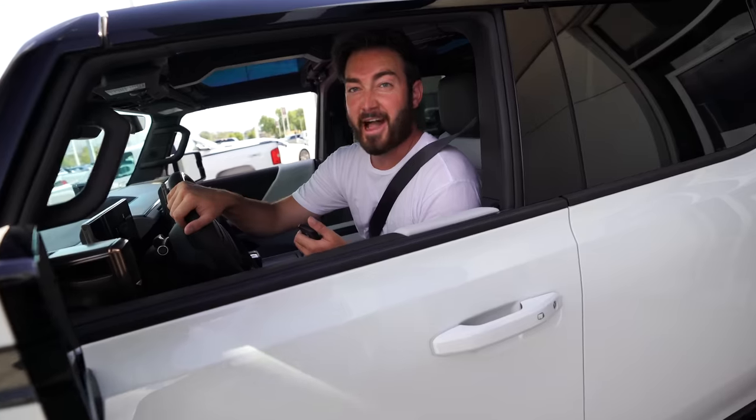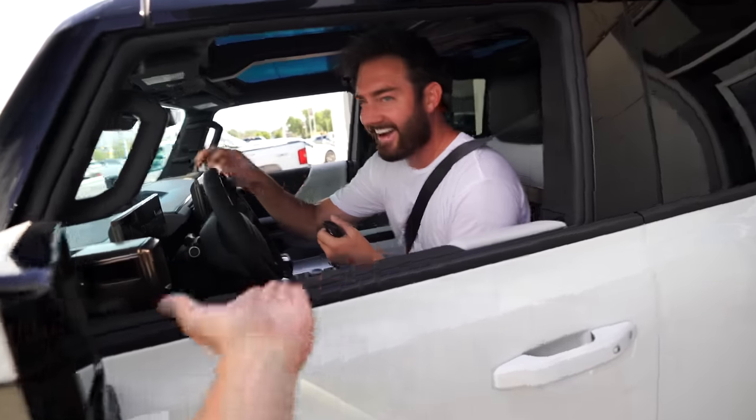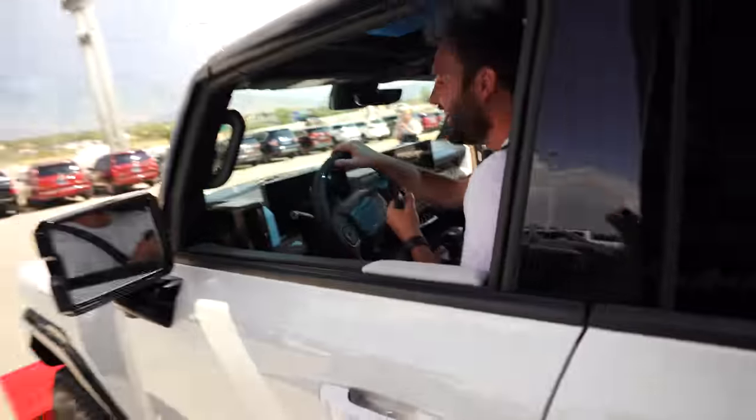Bro. The seat just vibrated. Is that a good sign or a bad sign? I don't know what that means. Nothing, absolutely nothing about this Hummer EV. We are going to learn everything.